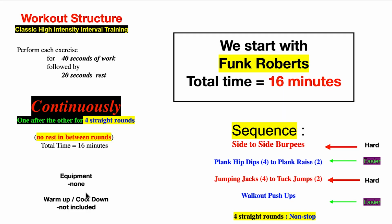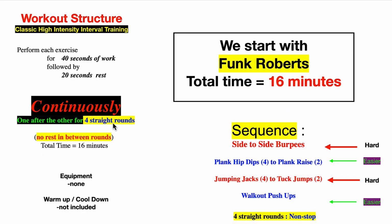Workout structure. Classic high intensity interval training. Perform each exercise 40 seconds of work followed by 20 seconds of rest continuously. There's no, oh, we did a cycle, can we rest now? No, it's ongoing. It's 40-20, 40-20, all the time. No rest between the rounds. Total time is 16 minutes. Equipment is none. You can warm up if you want to, but it's not included. Do whatever you want to do, but this is just about what we're doing.